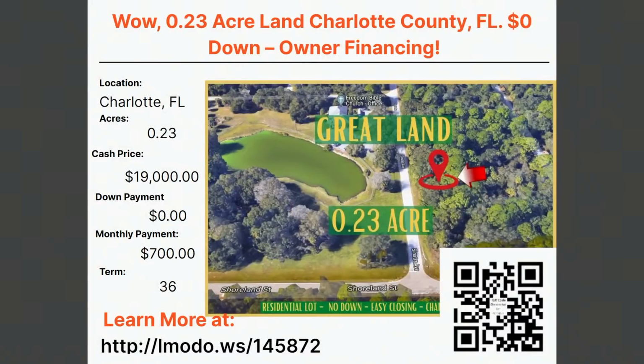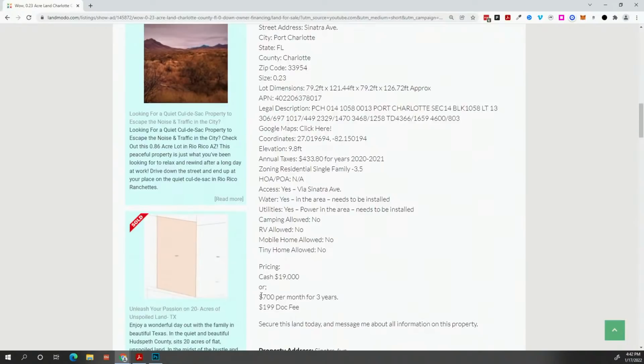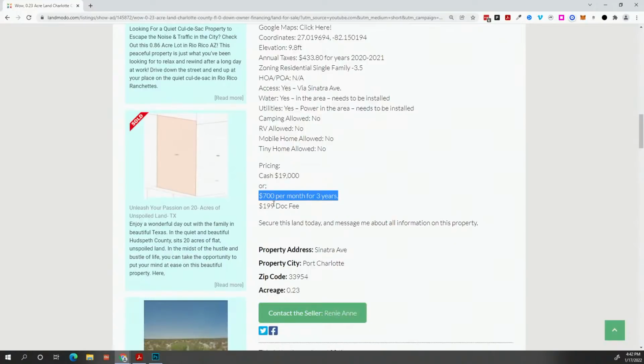However, additionally, what I would tell you is this. Let me pull this up for a second. I'm going to share this with you. This particular seller, I know this particular seller, and I can tell you that they are very, very flexible. So even though they have this price point, maybe you need a longer term. No problem. Contact the seller down here on this green button, and ask them, hey, could I go longer, and can we adjust the price accordingly?